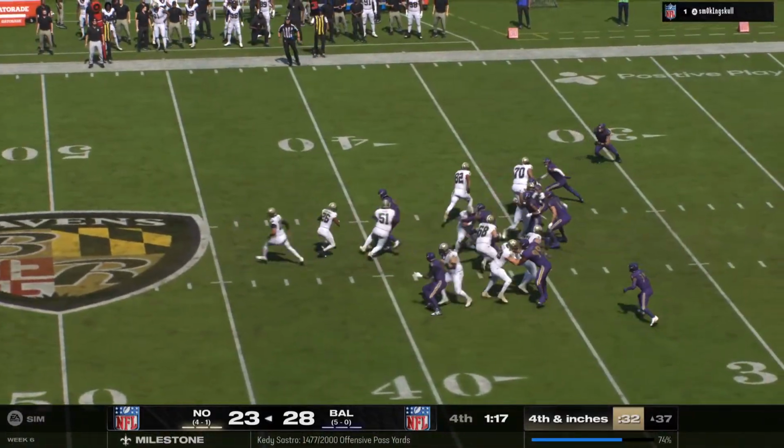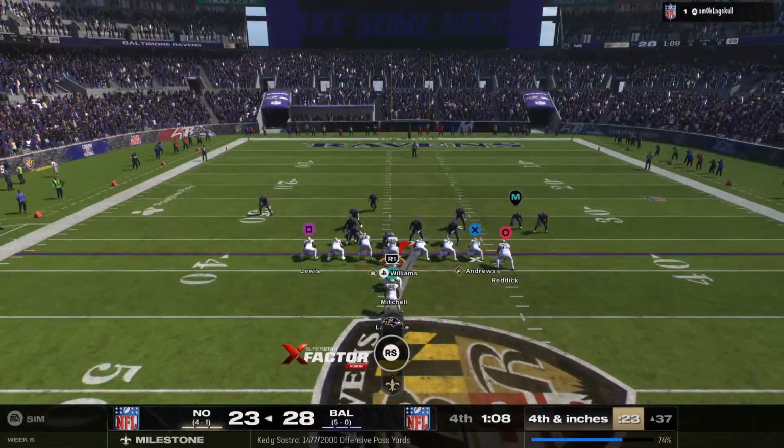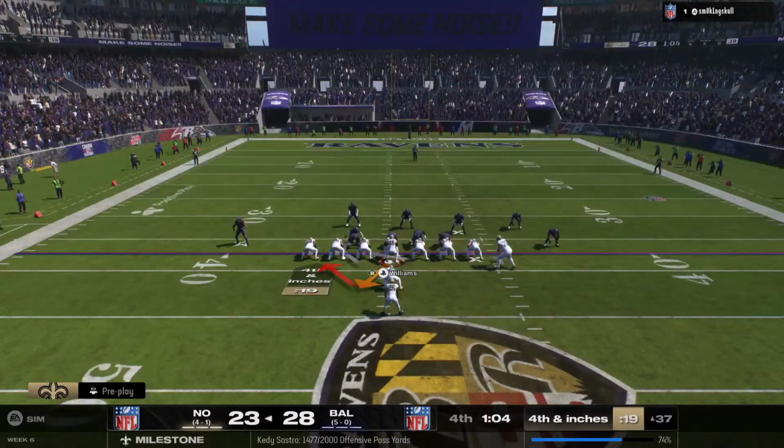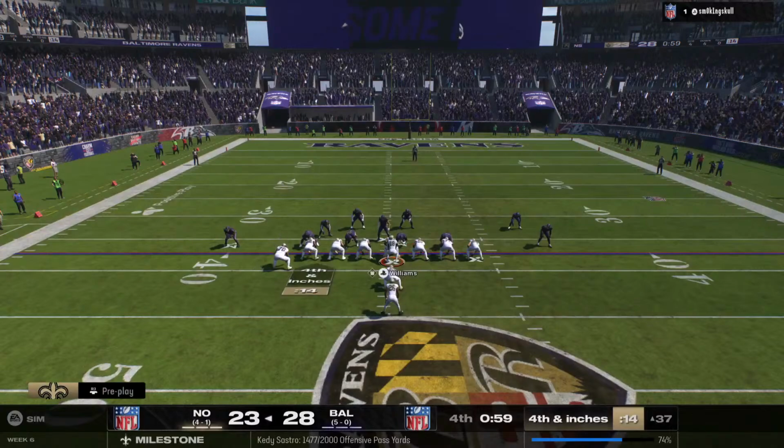Running back looked a little unsure of himself on that carry there, Mike. You have to think back to that fumble earlier in the game. How much is that still weighing on his mind? He didn't really seem to attack that hole like we've seen in the past. He gets stopped for no gain.